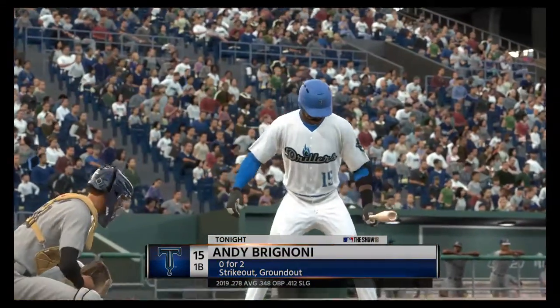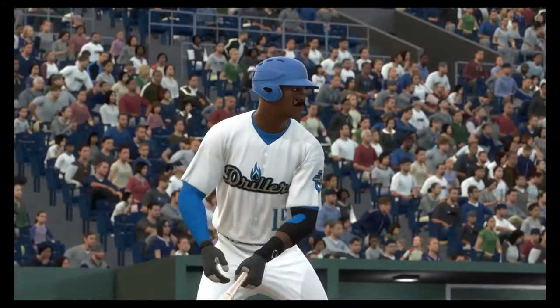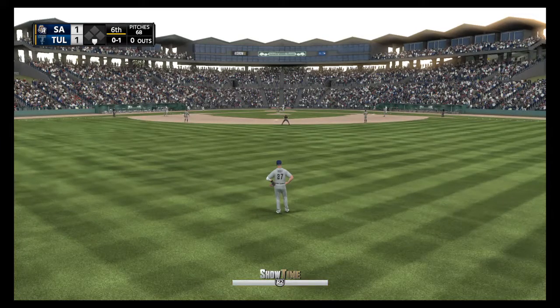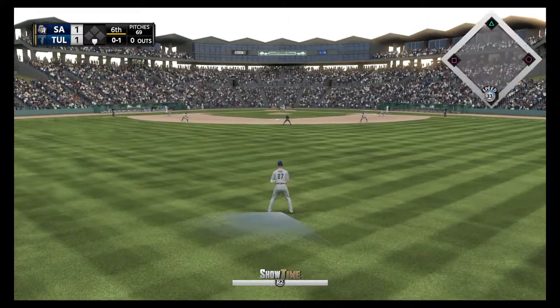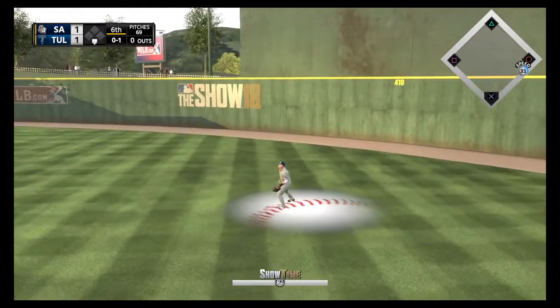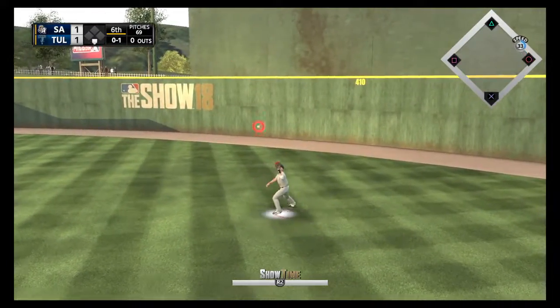So here's the cleanup hitter, Andy Brignoni. He'll look to bounce back after striking out his last time up. The windup and the 0-1. High fly ball out to straightaway center. Under it is the center fielder. One down.